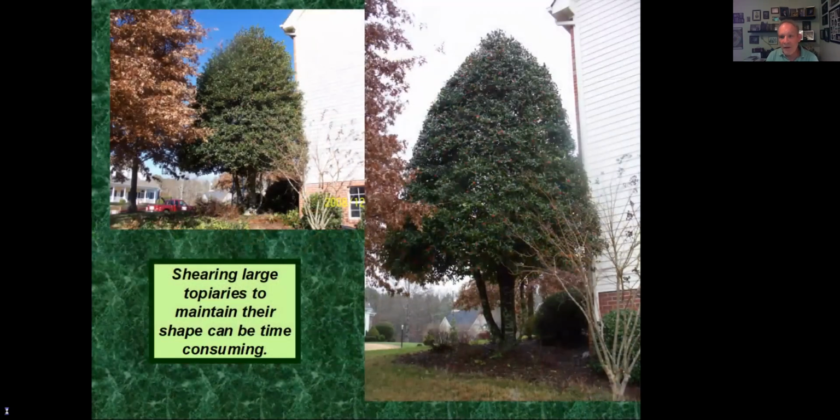This is fairly typical. This is the Nellie R. Stevens holly on the corner of a house. This is really common. Well, if you want to make that formal topiary shape, knock yourself out. Get your trimming done before the new growth starts in late March, early April. So this is the shape you're going to have when you finish trimming. That's what it's going to look like at the end of the growing season. So if you want to knock yourself out and trim that once a year to maintain that shape, all you've got to do is trim it once a year, and it'll hold its shape just like that.